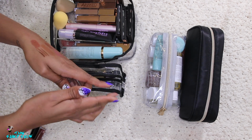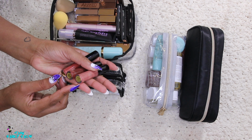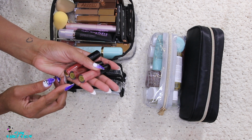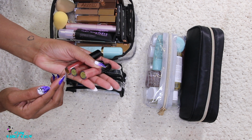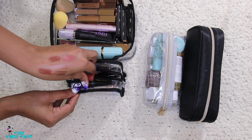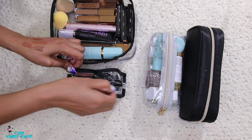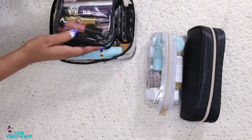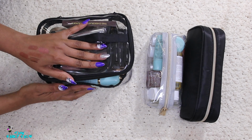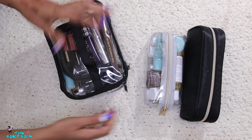Beautiful, beautiful. And then I have my 3 lip glosses from Pat McGrath. So these are from the holiday set. We have Flesh Fantasy, Flesh 4, and Bronze Temptation. Beautiful glosses, easy to travel with. So I'll just tuck them in this little bag. And this little bag fits right into this clear case perfectly. Zip it up. We're good to go.